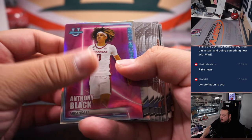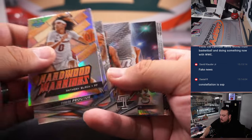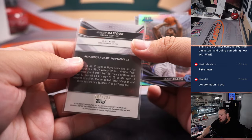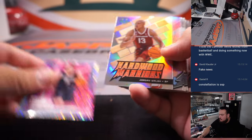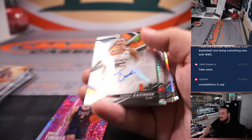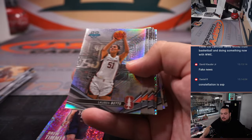Constellation is a short print? Gotcha. So a one brick case type of deal, probably. Hunter Car Tour, or Cat Tour. Drew Timmy. And Hannah Cavender is the autograph, letter H, going to Nathan.